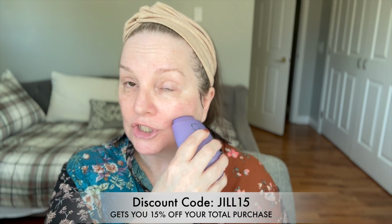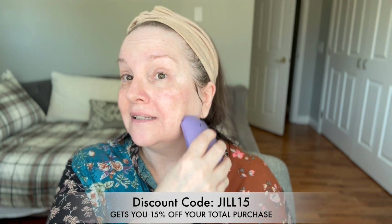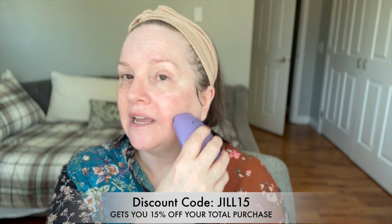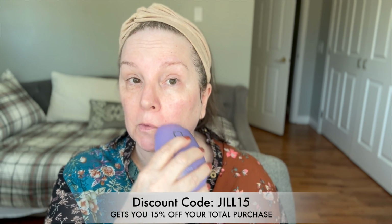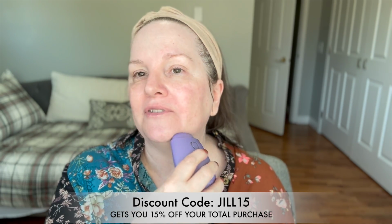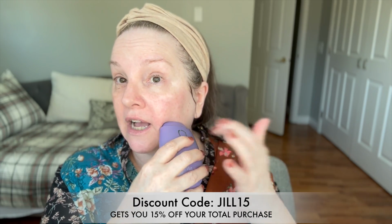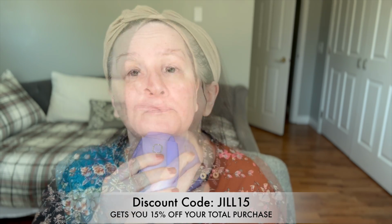Another thing I want to mention about this device, which is really important, is that this device itself, not just the modality, but this actual device, has been FDA cleared for safe at-home use. And I think that's really important because a device might say that it's been FDA cleared, but it may be talking about the actual modality and not the actual device.